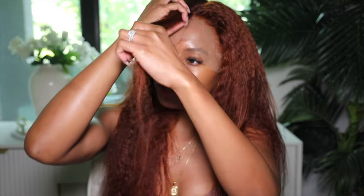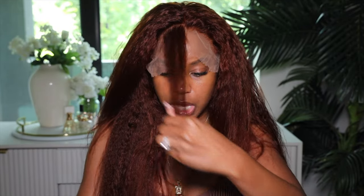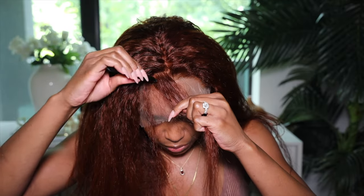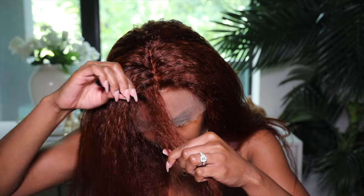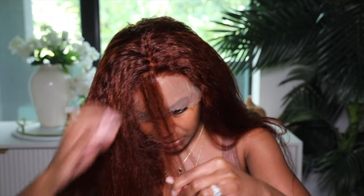Oh, I also need to mention that these knots in the front are single knotted, which is really good because it looks thinner than the double knots. Wigs that have double knots in the front are a little bit more difficult to pluck because it has two strands of hair knotted around and it looks really thick. I don't know. Am I explaining that right?